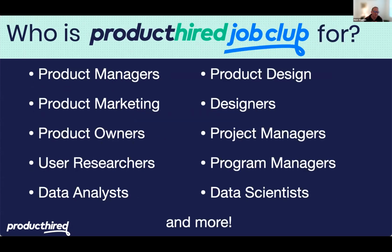And so what do we define as product? Product is product managers, product marketing, product owners, user researchers, data, product design, designers, project managers, program managers, and data scientists. So if you work on a product, we try to cover subjects for you, except engineering, because that would just be too much. So we don't do engineering.